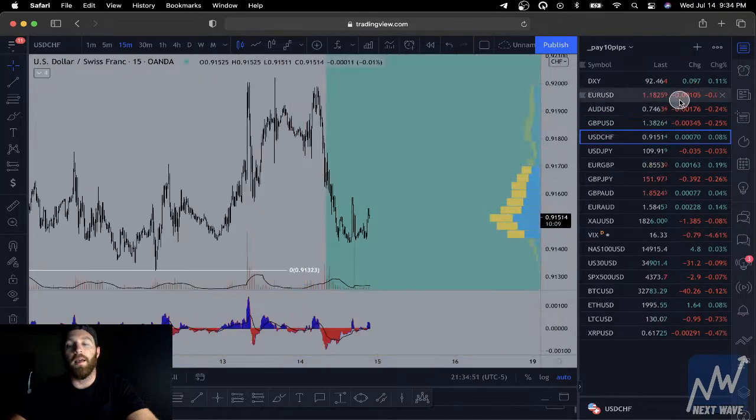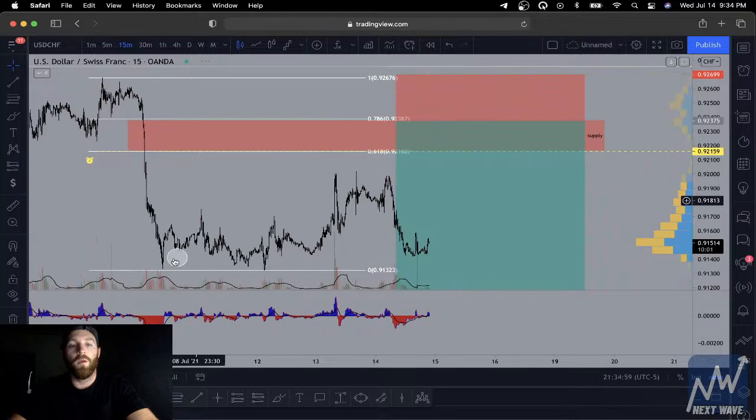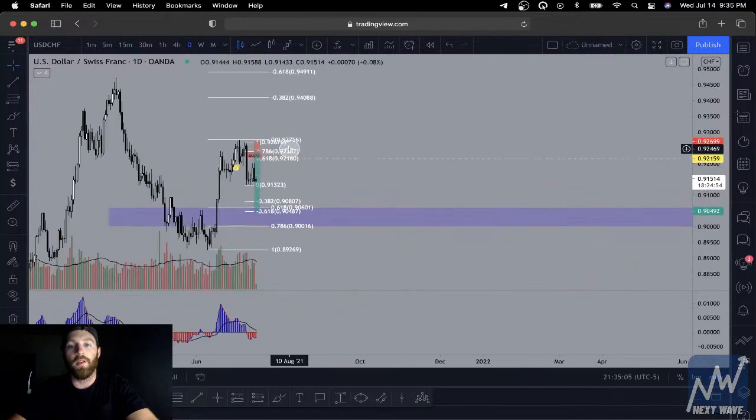So far, EU is definitely the best looking trade if it can give that divergence. So here was another setup I was looking for yesterday. Didn't make it there. That happens. Let's go to the daily and see what this looks like.